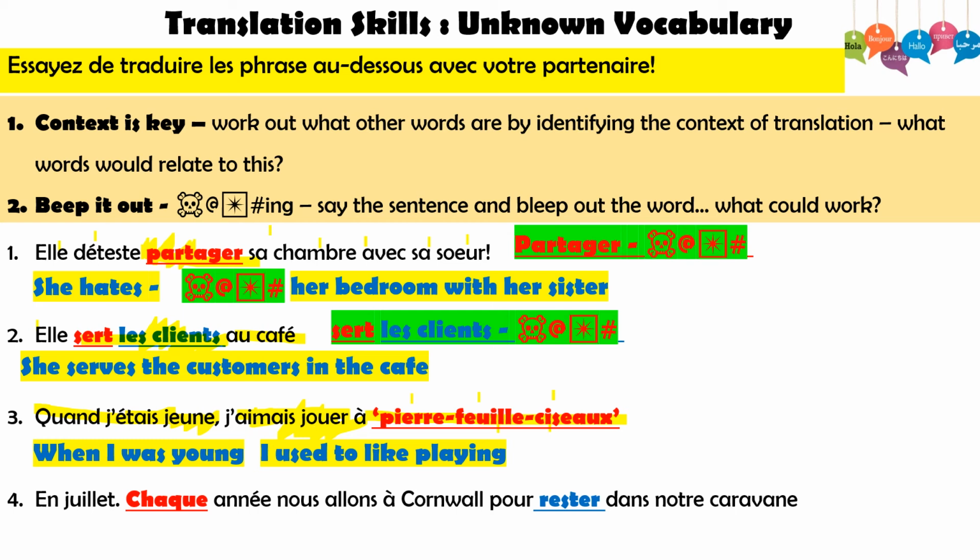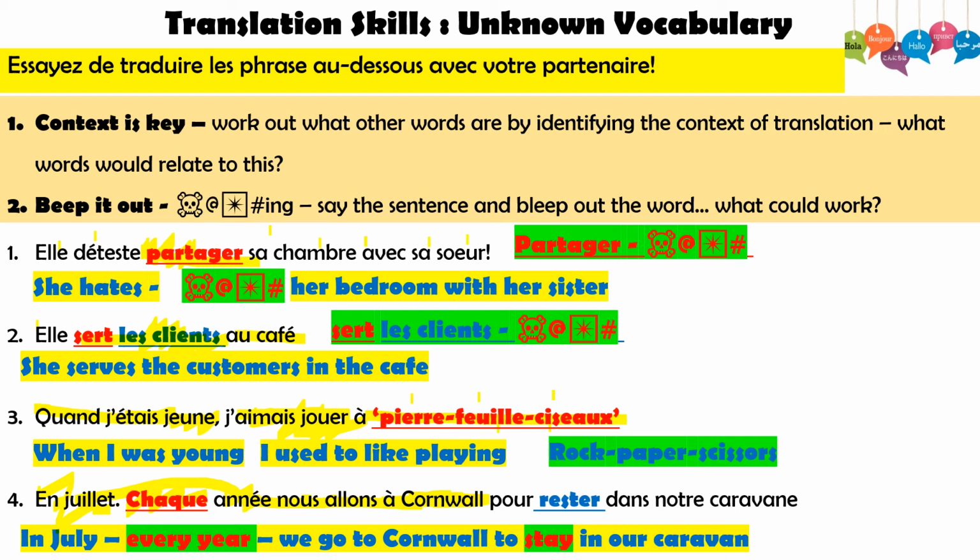And then finally, en juillet, chaque année, nous allons à Cornwall pour rester dans notre caravane. So, this is the tough one. In July, chaque is a key word. Something year, we go to, this isn't how the French spell Cornwall, this is a mistake. We go to Cornwall to stay in a caravan. So, in July, something year, we go, present tense. So it's got to be every year. Voilà, see how I worked that out? Now that is what you need to do. That wasn't the best example. Number four, see if you can work out what they are from the context you've been given.